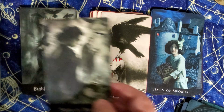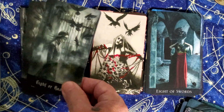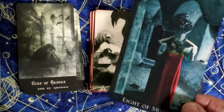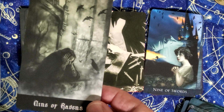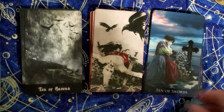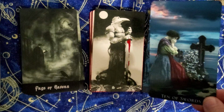Seven. Eight. I love that. I also really like this one. Frustrated. Nine. It's a good one. I like a Nine of Swords. I don't know. Am I a weirdo? Whoop. 10. That's my deccan. And 10.